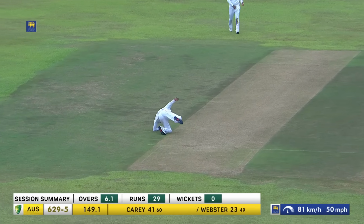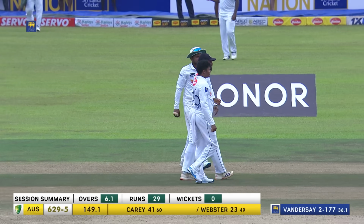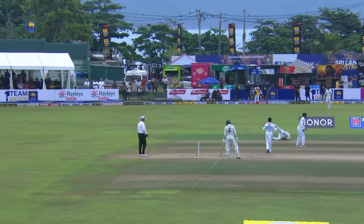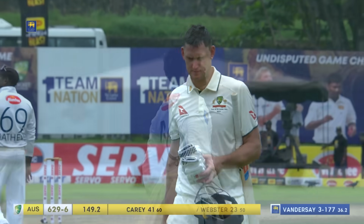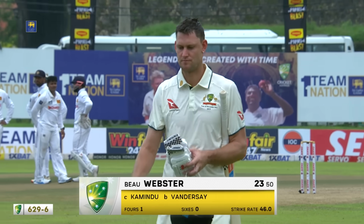Taken. Oh, up and down. Has completed it. Ended up dragging in a beauty. Yep, just off the turf, and Van der Sate gets another. He departs for 23 now. Sri Lanka get their 6th.